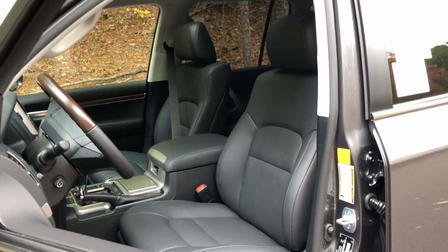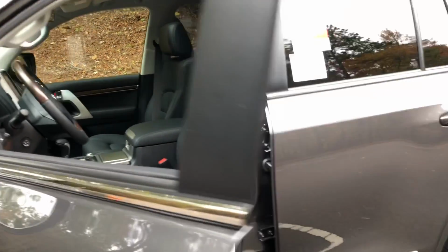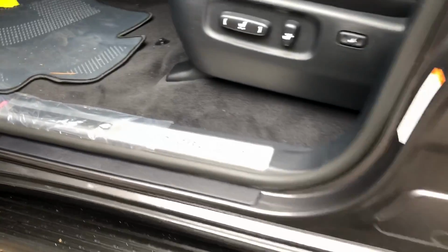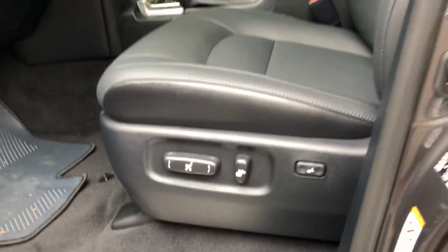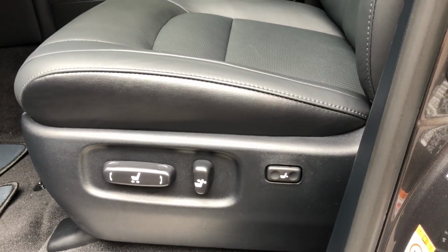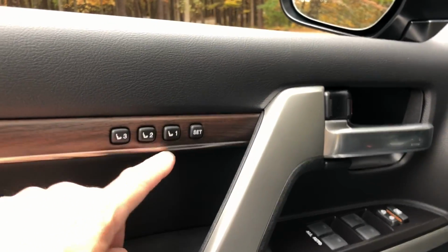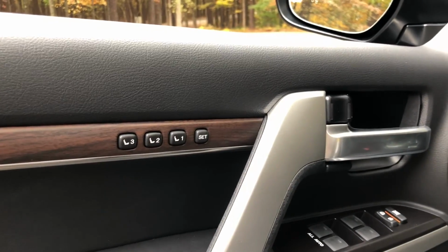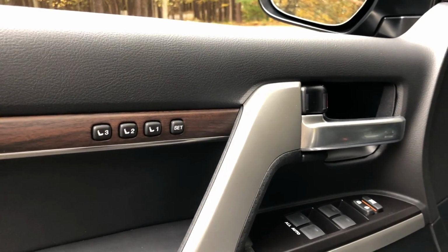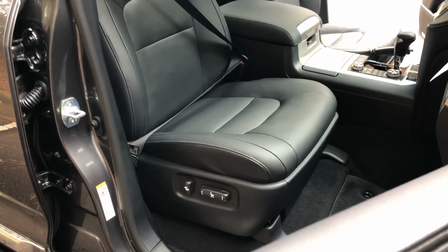There is so much I want to show you on the interior. Let's start with the seats. These are leather seats, not Softex. You can see Land Cruiser as you get into the vehicle. This is a 10-way power driver seat with lumbar support. It also has an 8-way power passenger seat. I'll try to show that on the flip side. Memory seats, it has 3 different settings. So mom, dad, kids, whatever, they can all get their own settings right. That includes the mirrors as well. Here's the view from the passenger side. 8-way power seat.